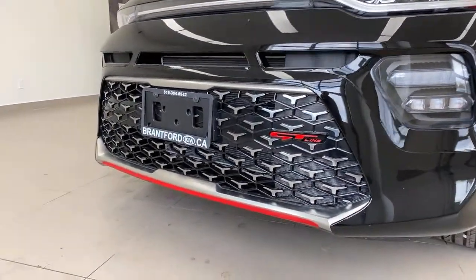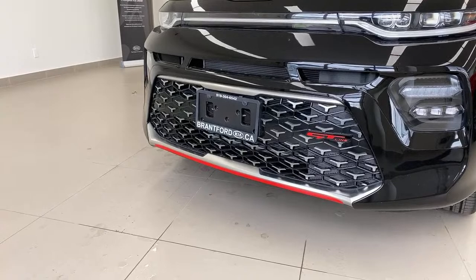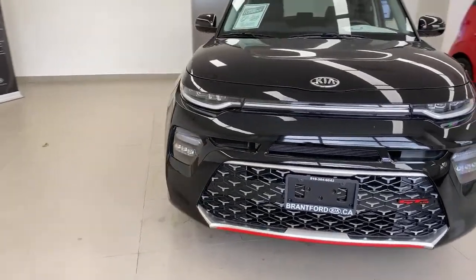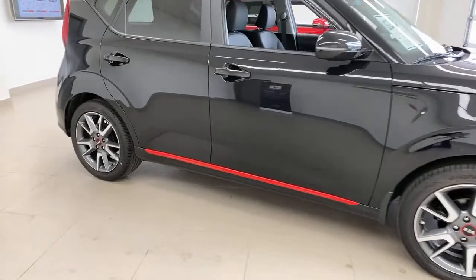A lot of us have really been a big fan of this GT Line. Sometimes we didn't realize what made it look sharper, and it's just a little bit of detailing in there. Same headlights in both of these, same fog lights, signal lights. We're going to look at them closer toward the end of the video, but there's just a little bit different bumper out front.